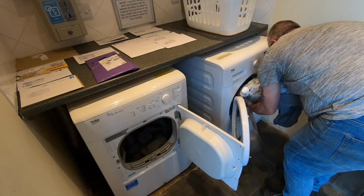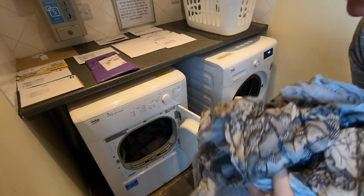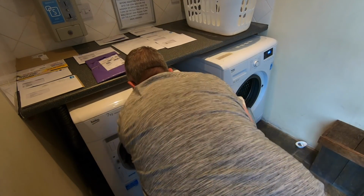It's easy. But if we're near a marina or somewhere that's got a laundrette, we'll just use that. Where we are at the moment, we've got use of a laundrette and it's only about £2 a wash. There you go, even better.